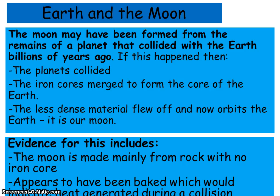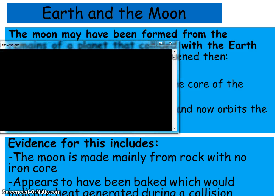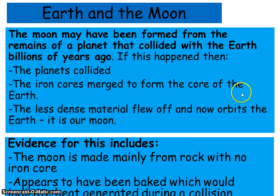So if we look at the Earth and the Moon, there's only theories here that the Moon may have been formed from the remains of a planet that collided with the Earth billions of years ago. And again, like I said, it's only a theory of the Moon and how it came about. Some scientists suggest that the planets actually collided and the iron cores merged to form the core of the Earth. The less dense material flew off and now orbits the Earth, and that is known as our moon. Like I said, it's only a theory, and we can only ever work on theories until we can produce evidence to state otherwise.